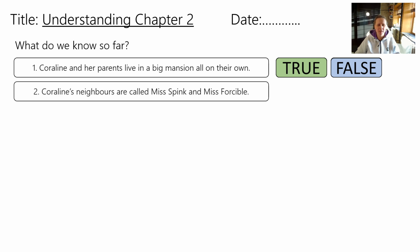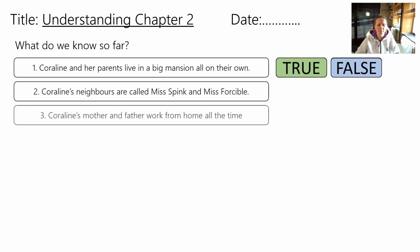Coraline's neighbours are called Miss Spink and Miss Forcible. So write down the number 2 and write down next to it, is that true or false? You choose. Pause the video if you need more time. Number 3 is coming up. Coraline's mother and father work from home all the time. So write down the number 3. Is that true or is that false?